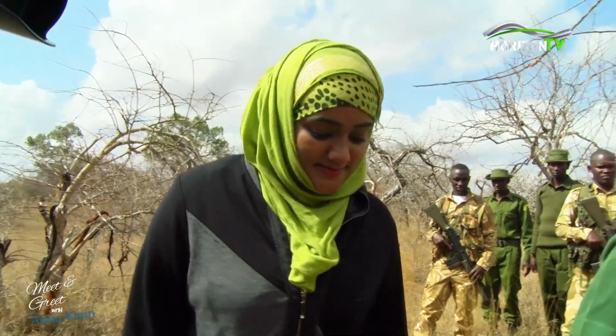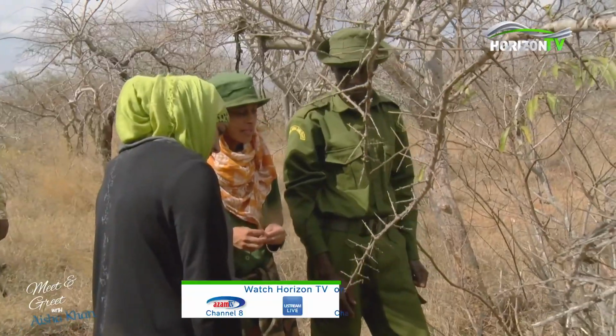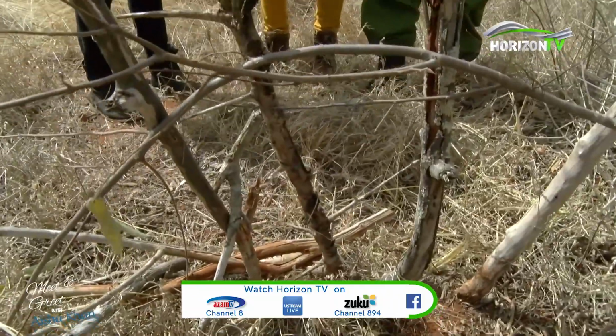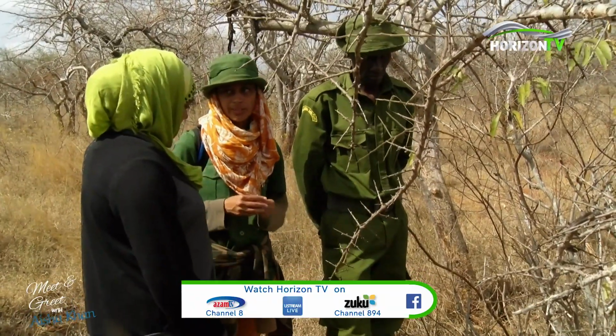Let's do this. Cool. There is actually a snare here. It's just very, very difficult to see because they camouflage it so well and they use the natural environment, so sticks and twigs, to set it. So it's quite difficult to spot the first time. But once you know what you're looking for and how they've made the structure, then you know how to find the rest of them pretty easily.